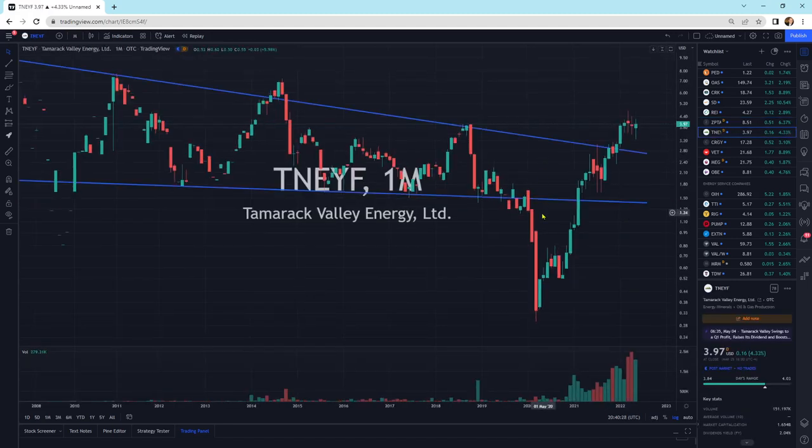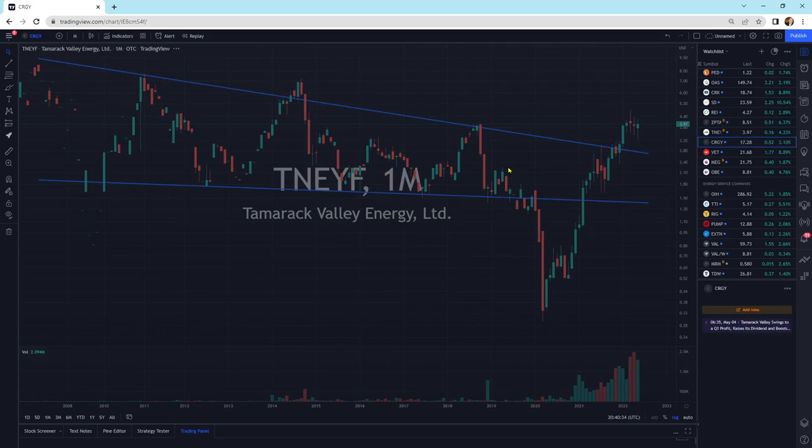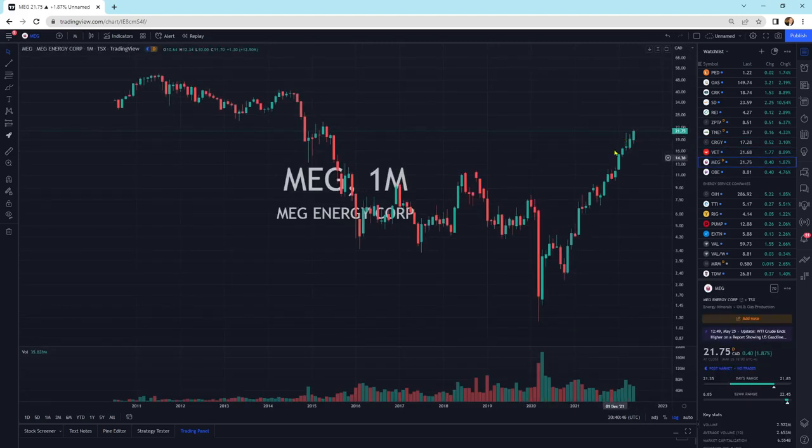We've got Tamarack Valley Energy breaking to the upside, just moving sideways. Crescent Energy continues to move higher, up 3.1%. Not really too much to see. Vermilion Energy is breaking right at support resistance. And then MEG Energy moving higher, breaking this sideways trend line here and moving on up. So that looks pretty strong as well.